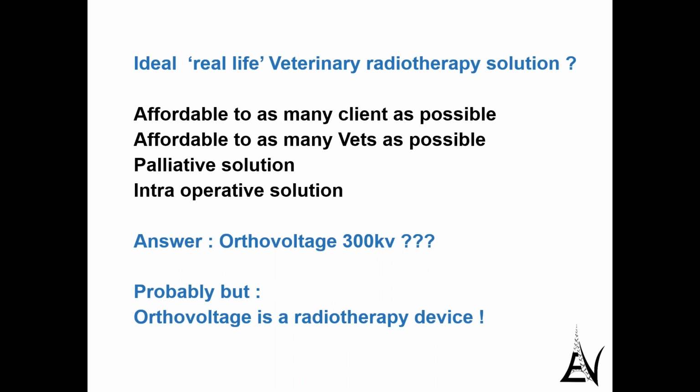And intra-op solution, because for all the soft tissue tumors, when you go for surgery, for carcinologic surgery, then you will need to try to control the tumor bed as well as possible. Intra-op, as I will show you, is a very interesting solution. So all this taken together, the answer is probably orthovoltage 300 kV. So we went for that.